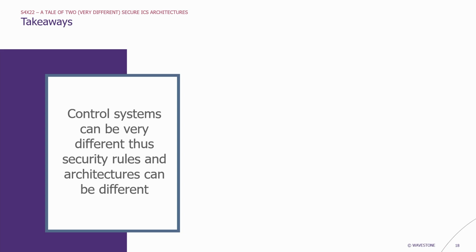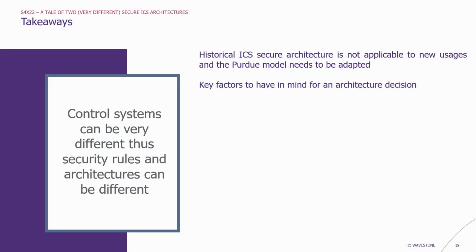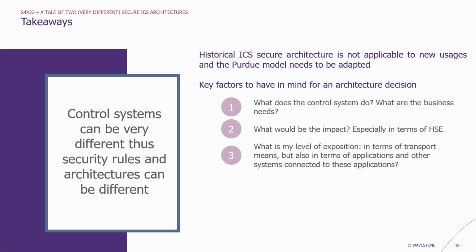So now, takeaways for the presentation. We've seen that control systems can be very different, and thus the security rules and architectures can be different. We've seen that the historical ICS secure architecture is not applicable to the new usages and that the Purdue model needs to be adapted. But what are the key factors to have in mind for an architecture decision? Well, first, what does the control system do, and what are the business needs? Then, what would be the impact, and especially in terms of HSE? And third, what is my level of exposition for my system, especially in terms of transport means, but also in terms of applications and other systems connected to these applications.